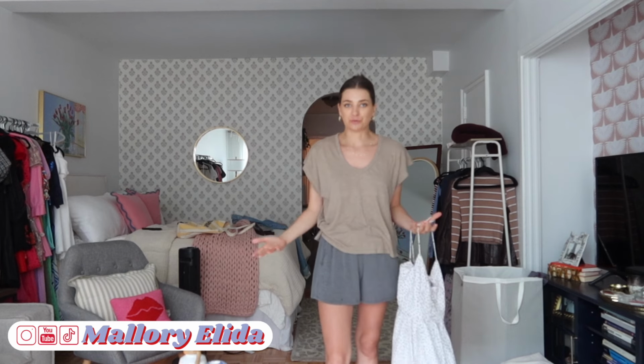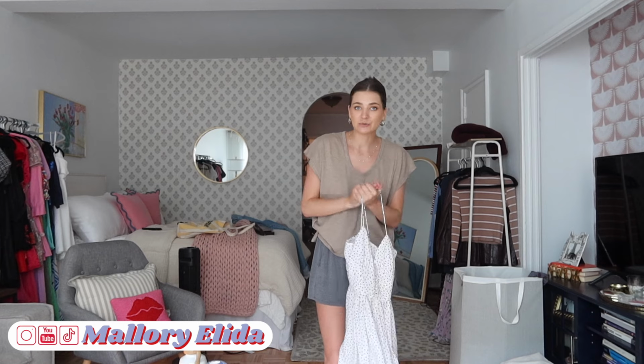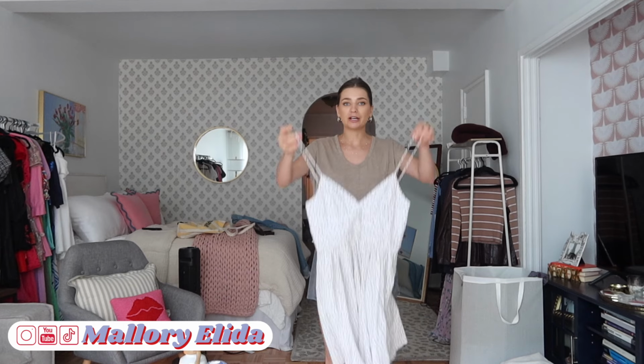I know how to sew. I went to fashion school. I know what I'm doing. I just never give myself the time or make the time and prioritize these types of things, but I'm forcing myself because I really want to wear this outfit next weekend in the Hamptons. So here is the start.